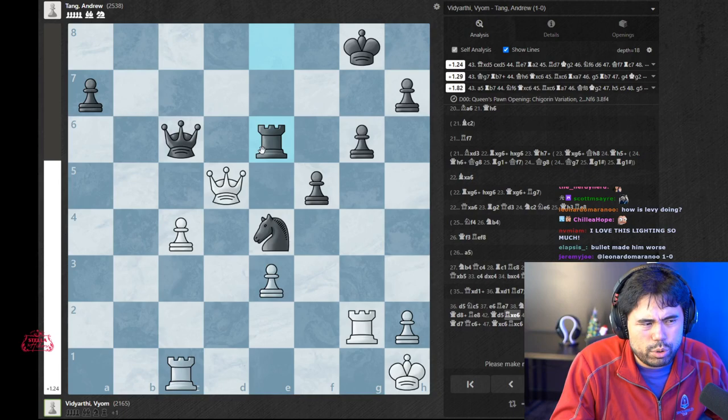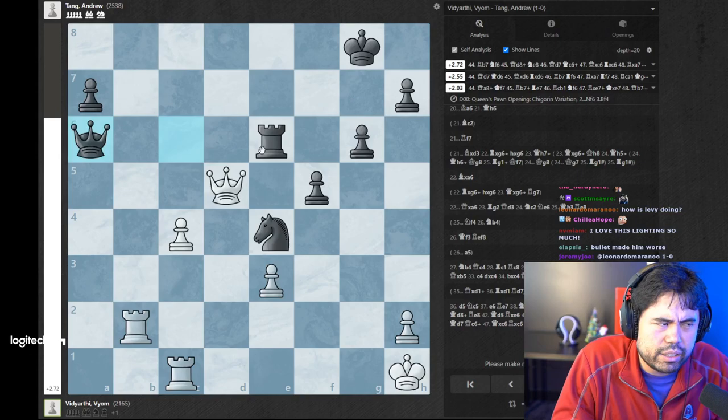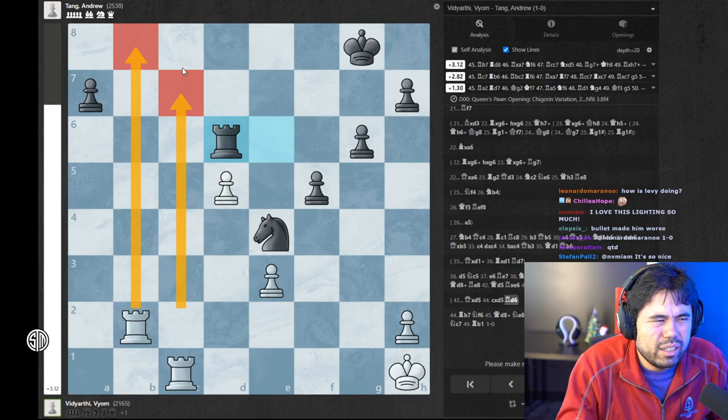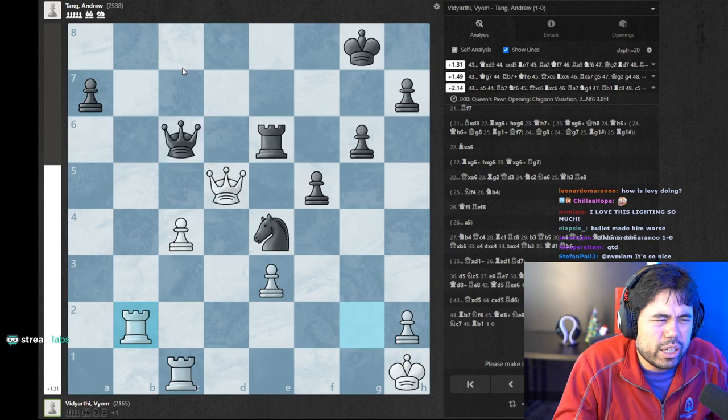So white is much better here, but I'm still kind of impressed that Vidyarthi won this, to be honest. Although actually this is a huge mistake by Andrew here. He's got to trade, and maybe I guess there's still rook c7 though. There's still rook c7, rook b8. Maybe. Okay, computer says you can trade and go rook e7.